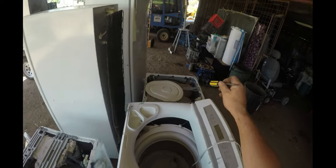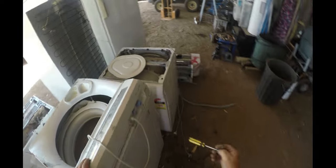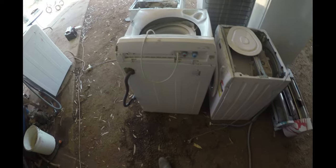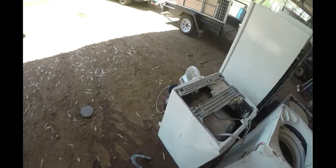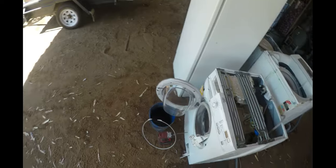I'll test this one over here. They're much the same. Because if that motor don't fit, hopefully this one will fit in that one. Even though that's a Bosch machine and that's a Samsung, the motors are pretty much the same. The same as this one, you know. Don't know what brand it is.